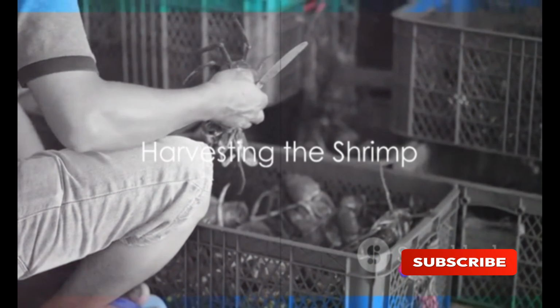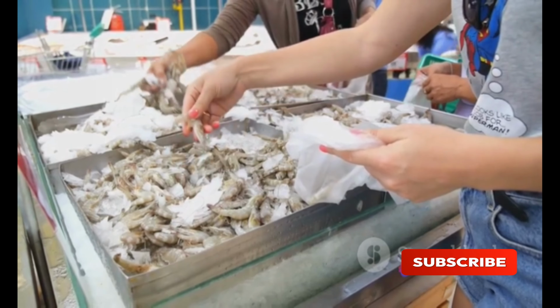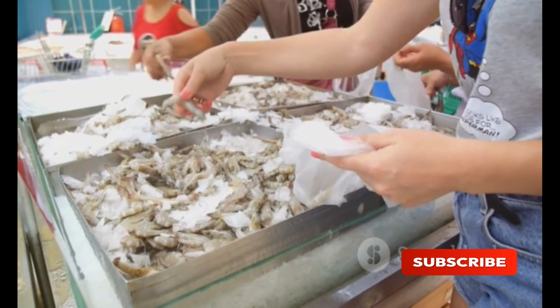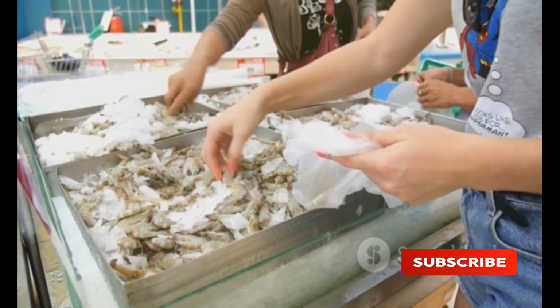Back on deck, the catch needs to be sorted and harvested. Now we find ourselves amidst a flurry of activity, a dance of sorts, where precision meets speed. You see, time is of the essence here, and every second counts. The process begins with the sorting.